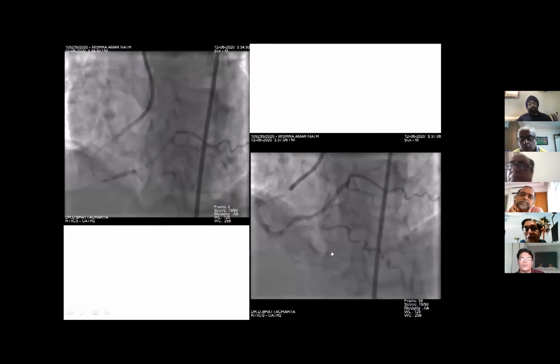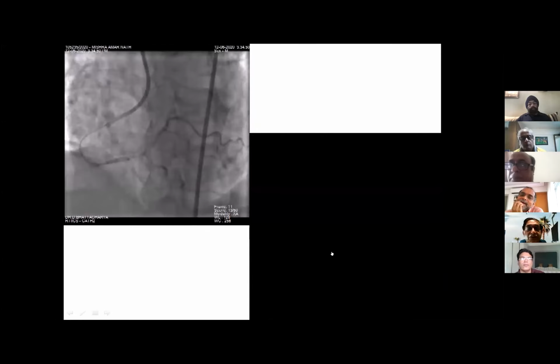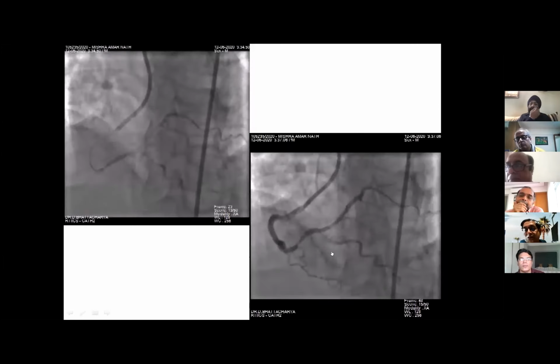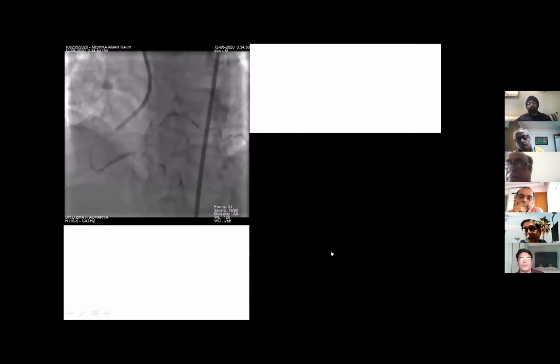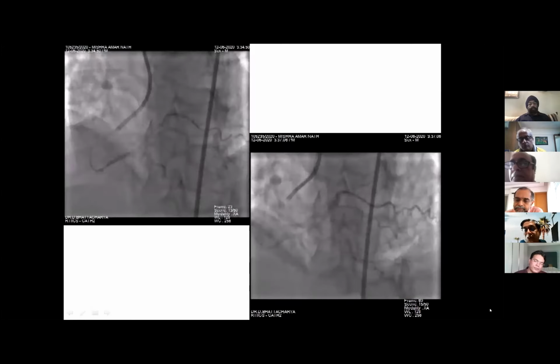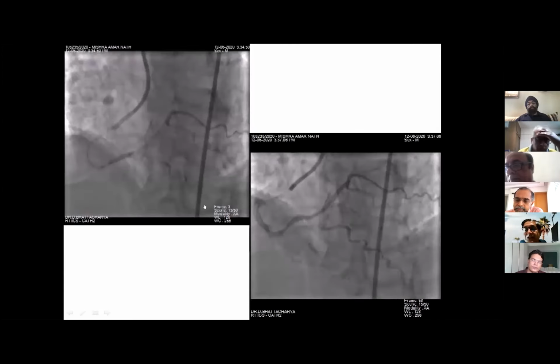Now I had to enter into the PDA. Entering the PDA here is a challenge because you can see the number of bends that are still there even after passing the Whisper extra support wire. And every time you pass a wire, it coils around in those two hairpin bends that are there in the RCA. After the flow improves, after you do the initial pre-dilatation of the PDA, it becomes easier to enter the more difficult vessel because there is now flow, and you can take help of the flow to enter the vessel.